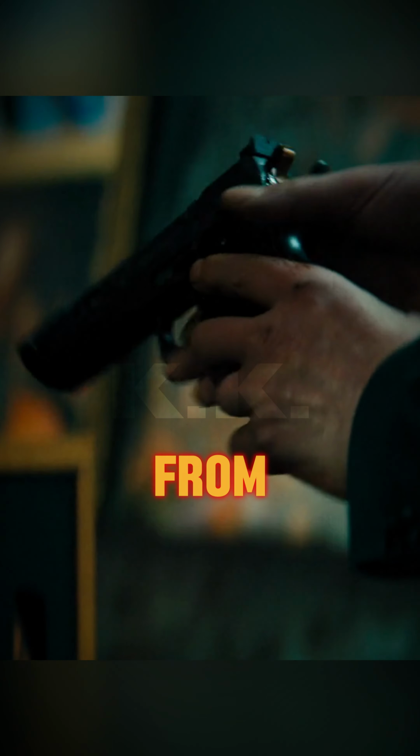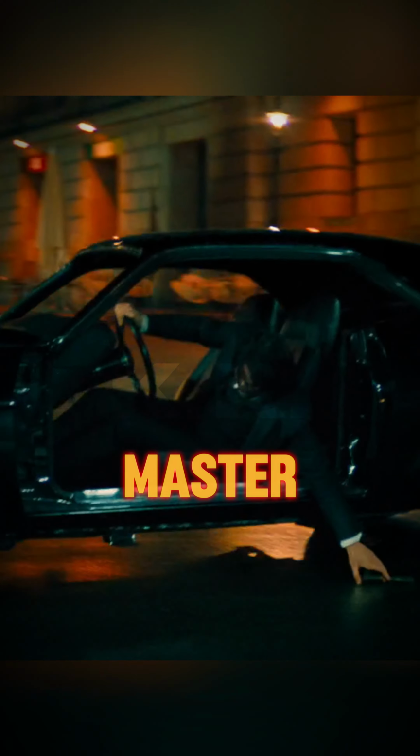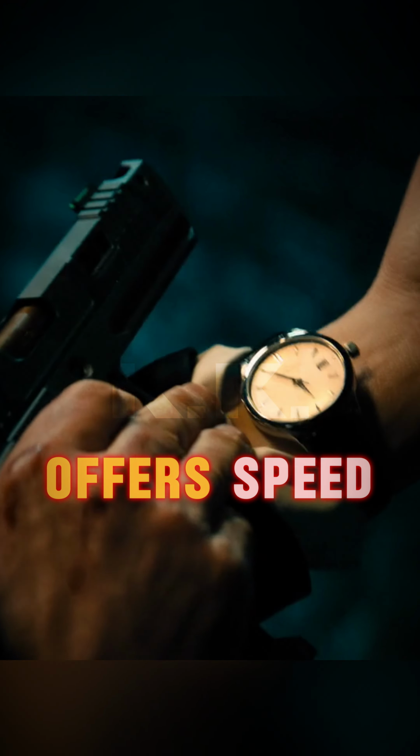Is the Pit Viper from John Wick Chapter 4 John's best weapon? The TTI JW4 Combat Master given by the Bowery King offers speed and deadly precision.